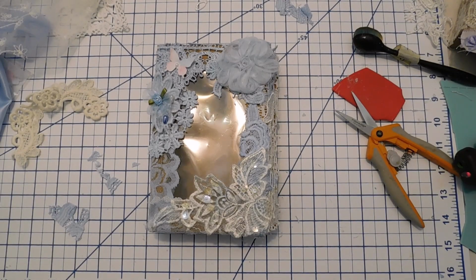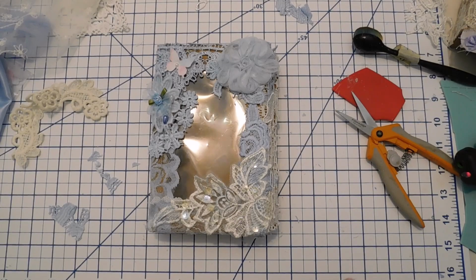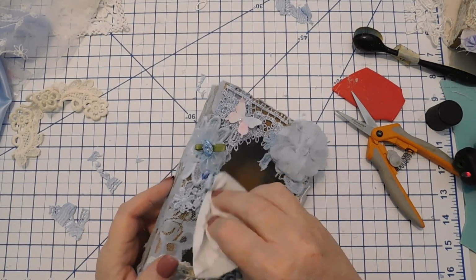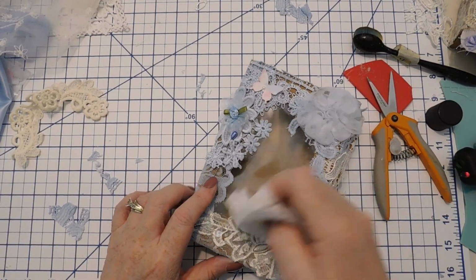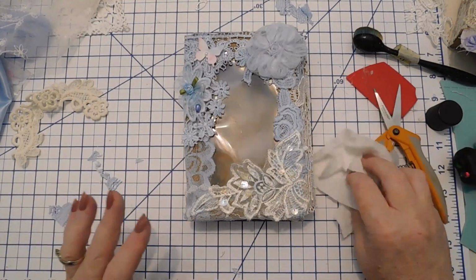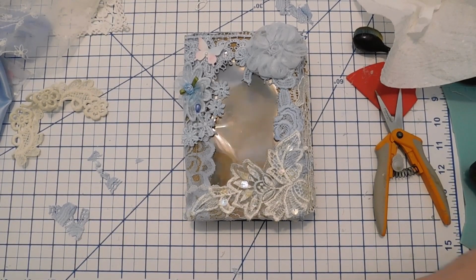And now I want you to watch the magic begin here. This is the 100% acetate nail polish remover. And you just rub it on. And it takes all your glue off. I love it. All of the glue. And it dries very quickly. I'm going to turn this off.